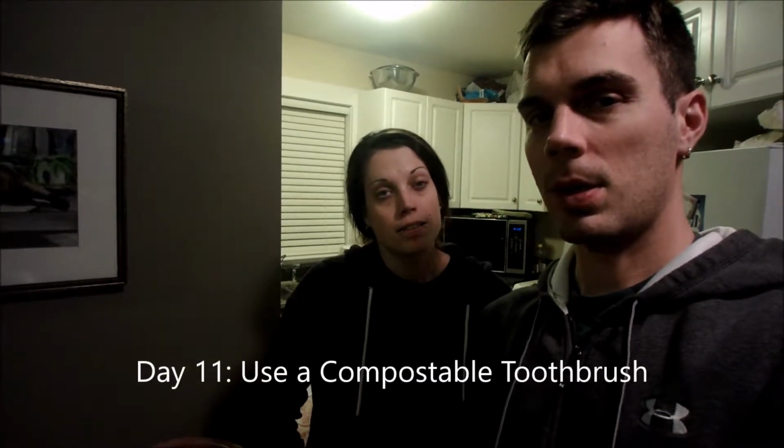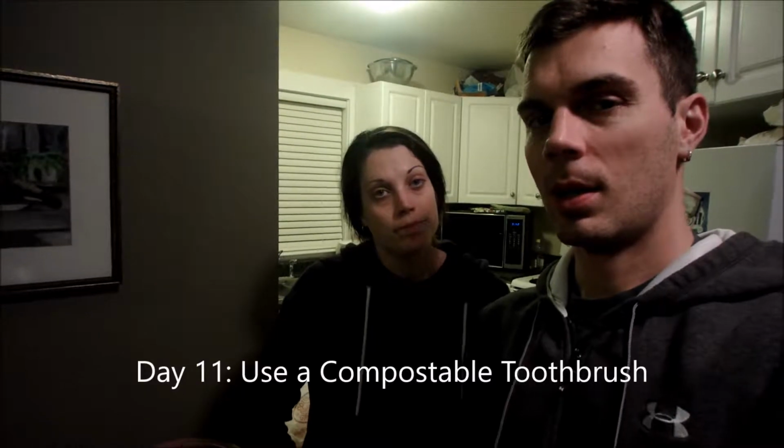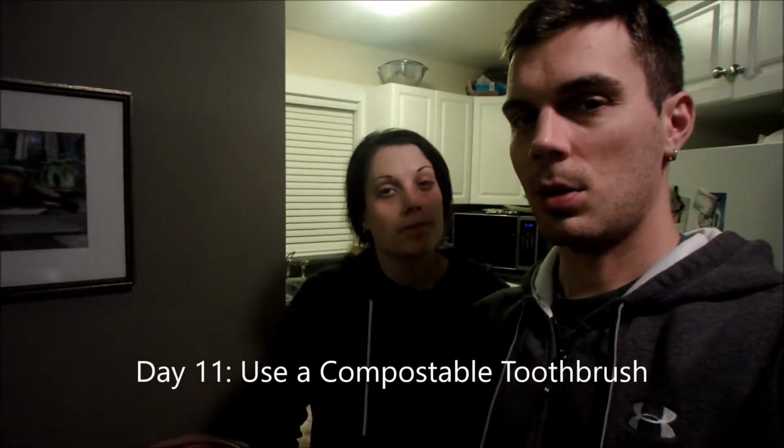The next one is using compostable toothbrushes. Now, we haven't replaced any toothbrushes so far during the challenge, but we'll look into compostable toothbrushes and see what that's all about. We're not even quite sure where you would buy those.